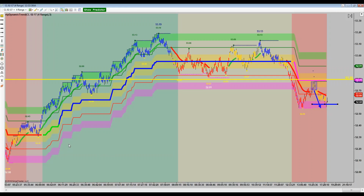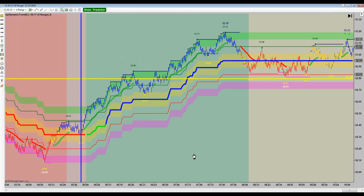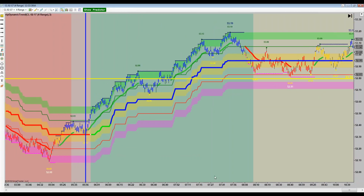So the 6 o'clock crude pit open was right here, approximately. At the pit open there on oil, what were you wanting to do? What type of trade set up right at 6 o'clock? In fact, I think Gary gets in there like 5 or 10 minutes before that opens. So what were you looking to do? Six is over here, 5:55 is here. This is where he opened the room right here.